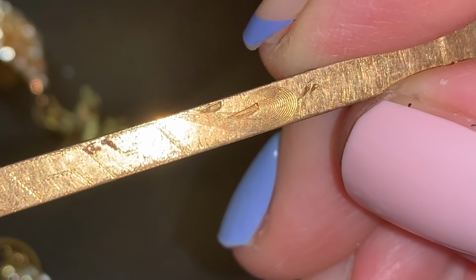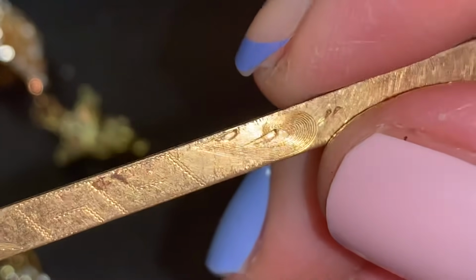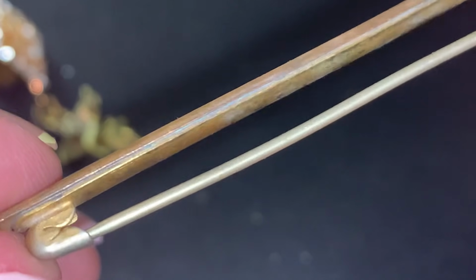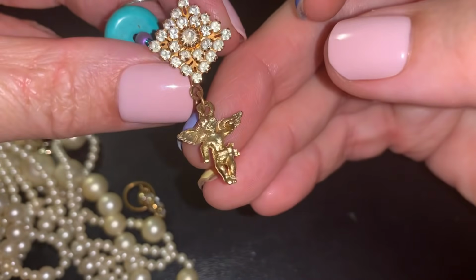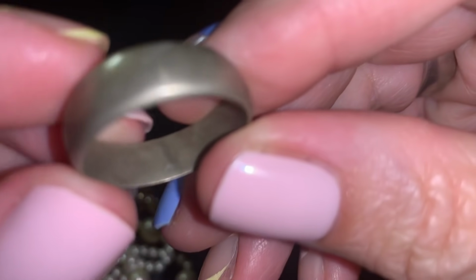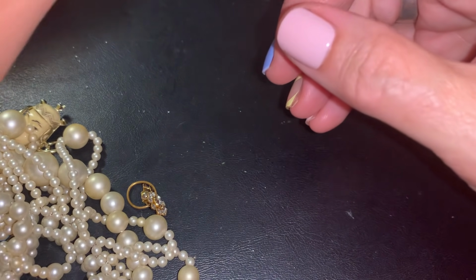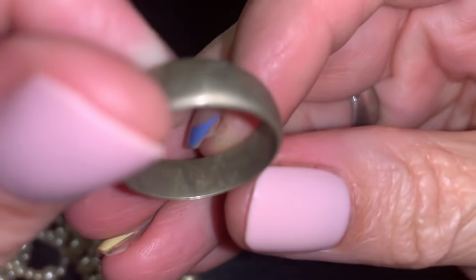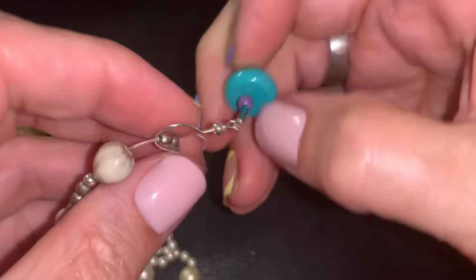I don't know if that's the diamond cuts or somebody digging into it to test it, or if it's supposed to be looking like that. I could see some wear, so I don't think it's gold. Little angel on there. Little cherub. Just a little band. I don't think it's anything. Another one of these earrings.